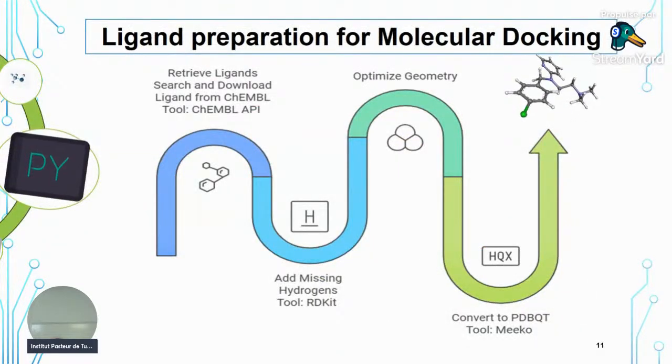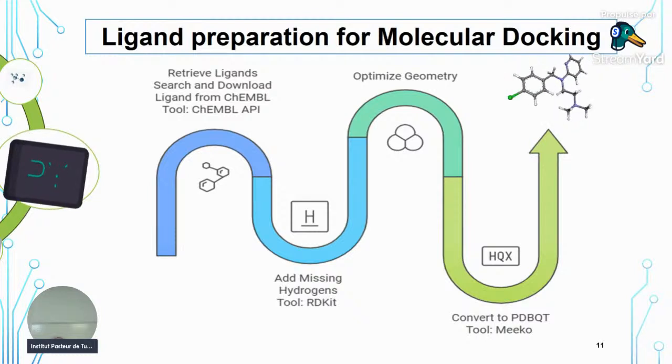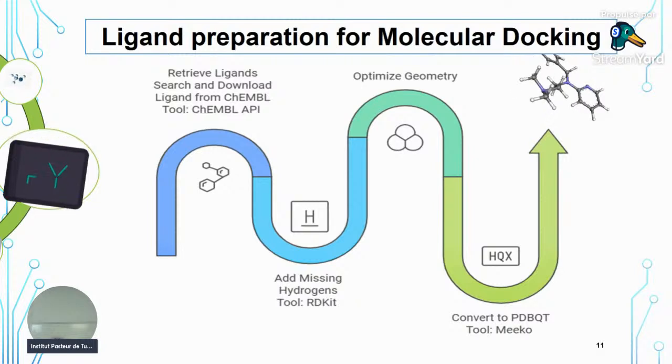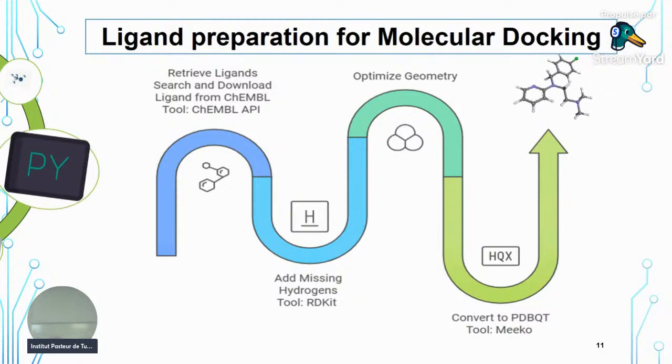The second step is the ligand preparation for molecular docking. So we relied also for that on the ligand.py script to retrieve, search and download ligands from ChEMBL using the ChEMBL API, and add the missing hydrogens using the RDKit library, optimize the geometry, and finally convert it to a PDBQT file using the Meeko library.